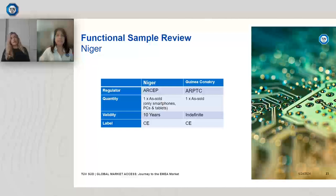Thanks, Iria. So next we have Niger and Guinea-Conakry, who differ slightly to the other countries, although ultimately their process is the same. Firstly, with Niger, they only require samples if the product is a smartphone, computer, or tablet. Any other devices typically don't need to be submitted. So luckily for us, the Guardian link is hopefully off the hook today, and we can just submit a paperwork-only application. However, samples are often requested on a case-by-case basis.